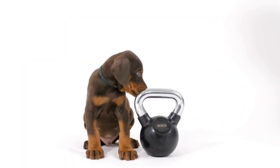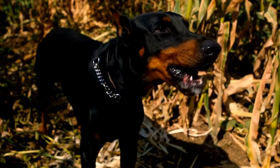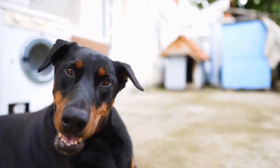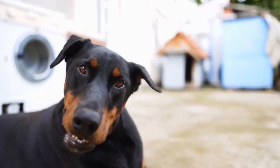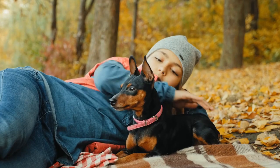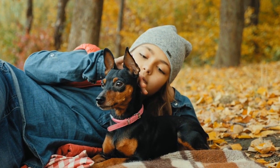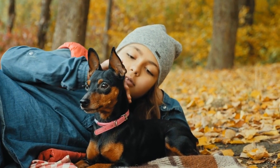2. Tail nub infections. Tail nubs are the remaining portion of the docked tail. Occasionally, these nubs can become infected, leading to inflammation, pain, and discomfort for your dog. Regularly inspect the tail nub for any signs of infection and consult your veterinarian if you notice any redness, swelling, or discharge.